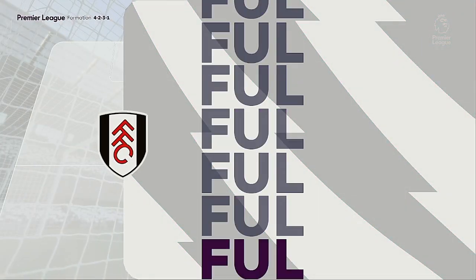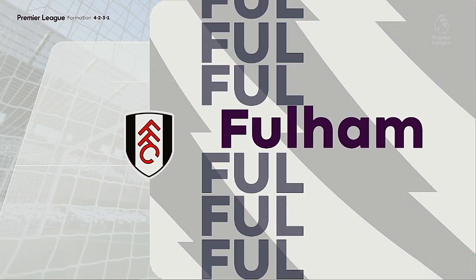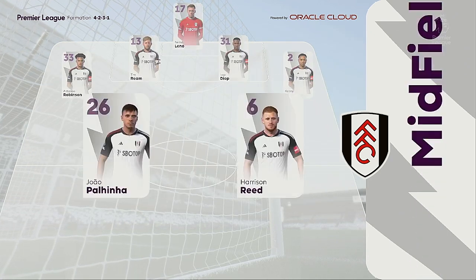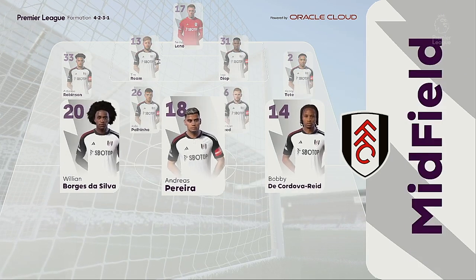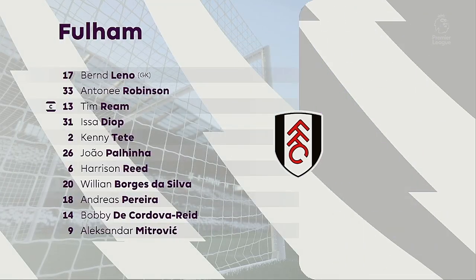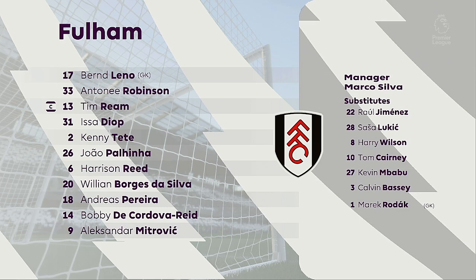Here's the Fulham team sheet. It's a 4-5-1, or you could say a 4-2-3-1. This does offer plenty of threat going forward with the three behind the central striker. We may see the wide midfielders cut in and the fullbacks push on while the defence is still protected from the two holding.